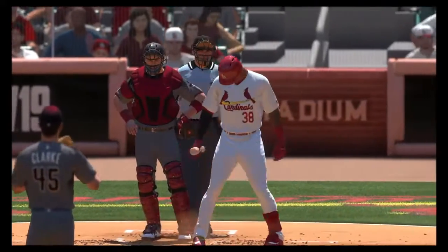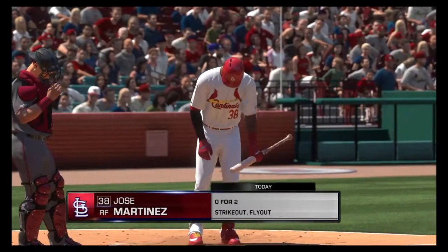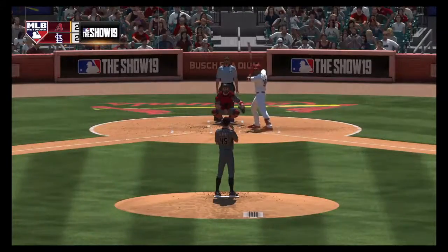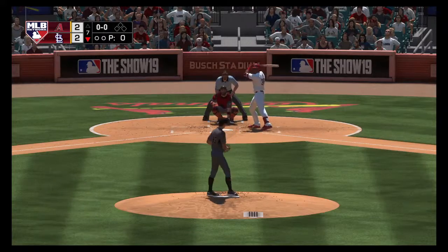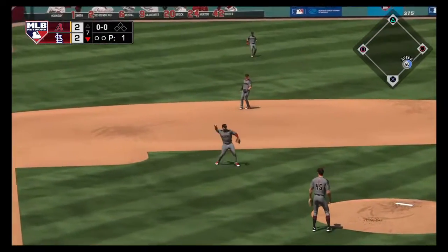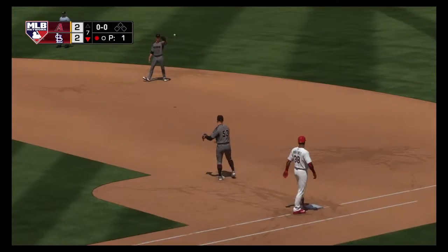Now to the plate, Jose Martinez. No hits to this point. The right fielder, Jose Martinez. First pitch of the at-bat on its way. Soft grounder left side. Throws in time, and that's out number 1.